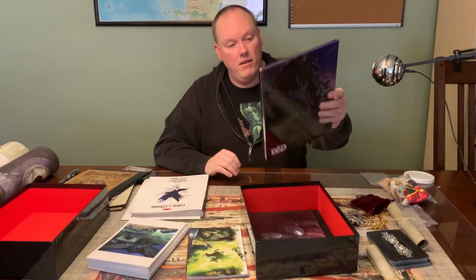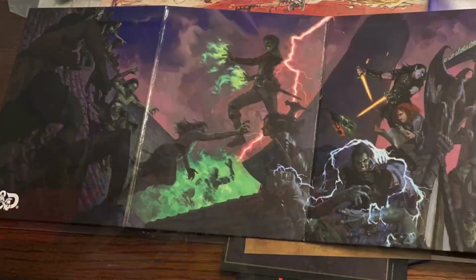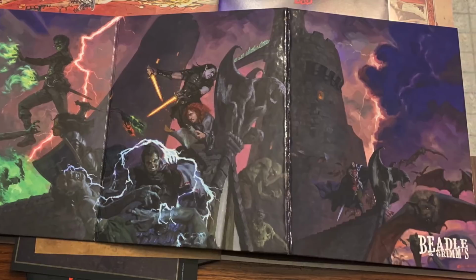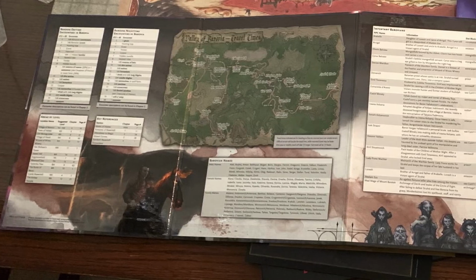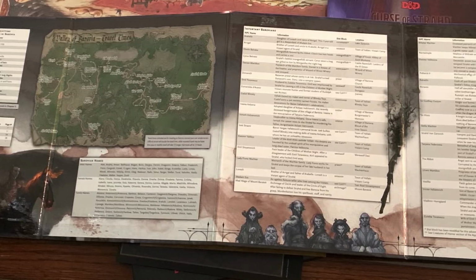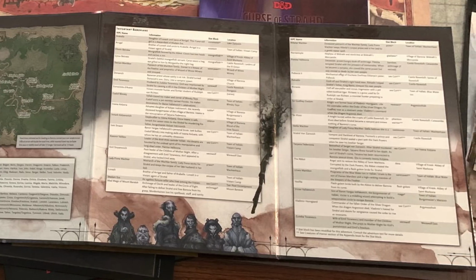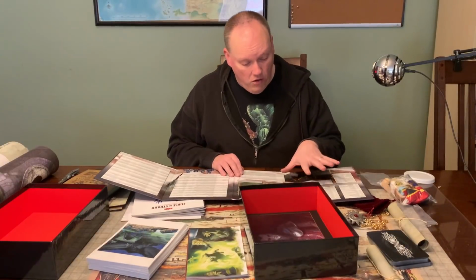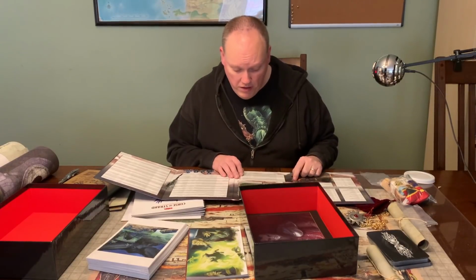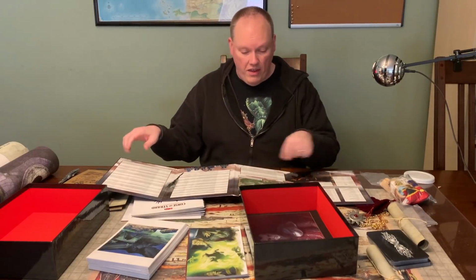Then we have the Beadle and Grimm custom DM screen. So this has their unique artwork on it, you can see. And inside we have random encounters in Barovia, random nighttime encounters in Barovia, areas by level to give you an idea of when they should be hitting what levels, key references for particular keys that you have there, the whole Valley of Barovia map with all of the places labeled. Travel times are included, for traveling on foot at normal pace over simple terrain. So really interesting to have all the travel times already wired in.